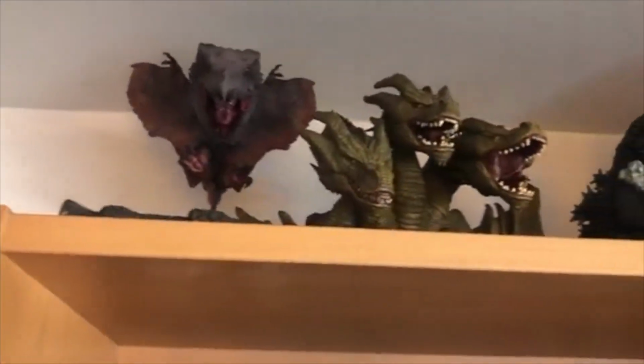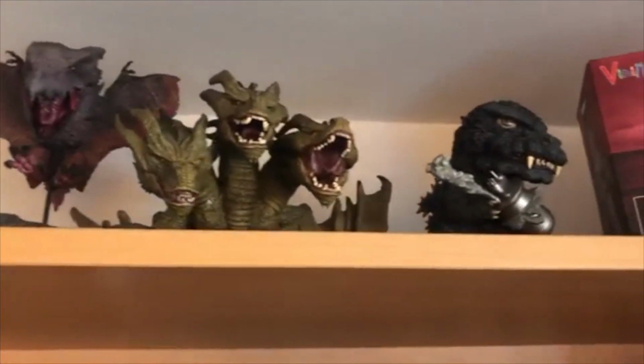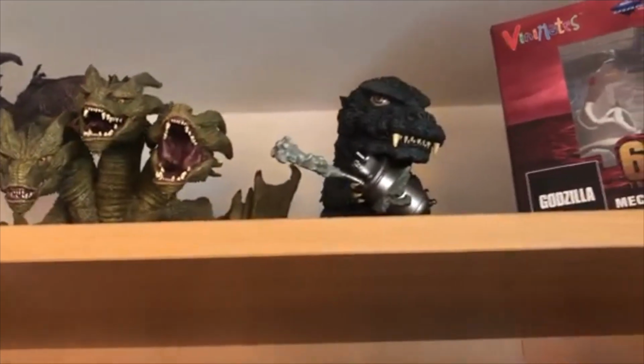So these are my figures, my X Plus figures, or at least the main set of them. But if I come around here real quick, there's another piece of artwork here, which I really like. But here are some of my Defo reels. You can see Rodin Ghidorah. This is the 84 Rick.